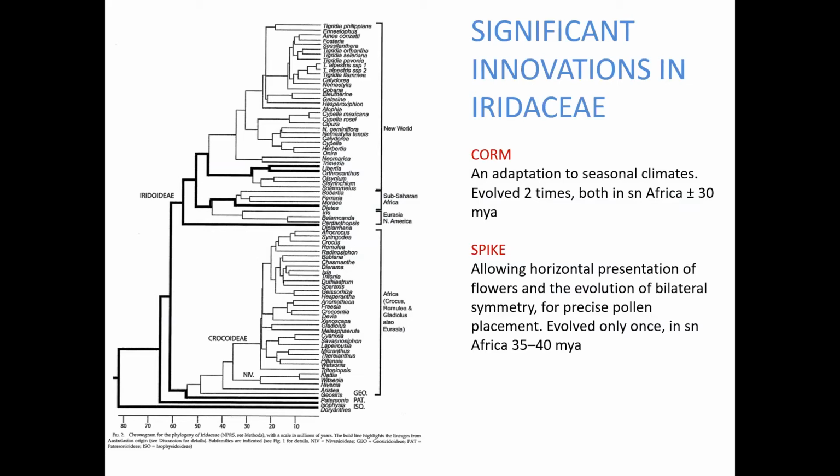And that allows us to make some claims that really significant innovations in the family were the evolution of the corm, which actually evolved twice, both in Southern Africa, and both times at about, we estimate, 30 million years ago. So for the first time, we can propose a date for this and actually identify that it happened twice.